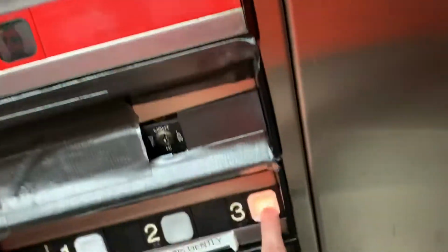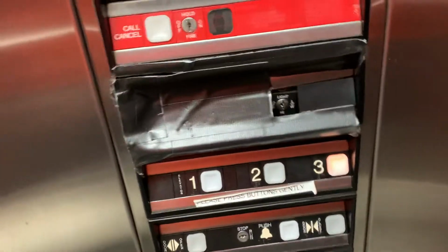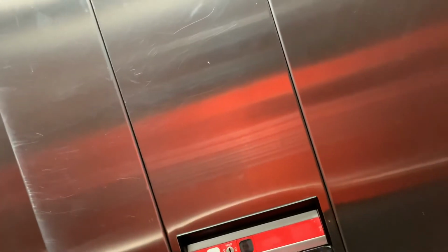I'm gonna take one more to three. And all right, so here's your indicator, your state plate. Door takes forever to close. Your fixtures, your phone, ADA compliant. Not the greatest elevator.